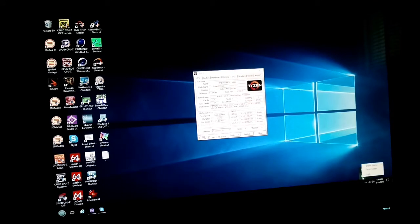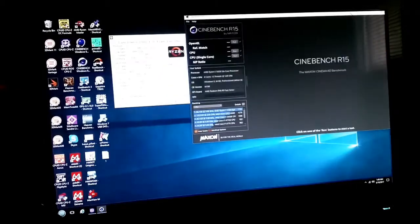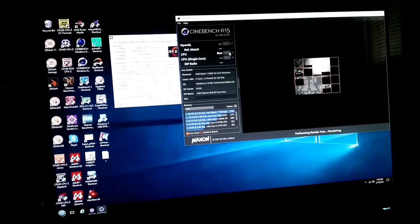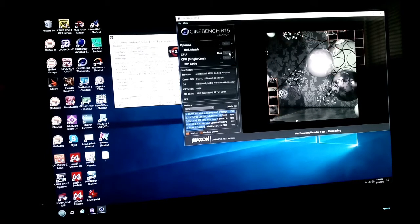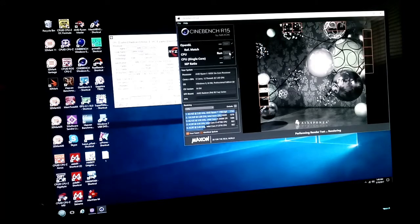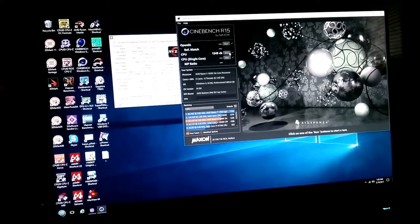So I'll close out hardware monitor again, close out Skype, and run Cinebench again. And now we got a score of 1245. I believe the score previously was 1286. So I mean, we're talking 40 points, 41 points. It's nothing. Really, really nothing.